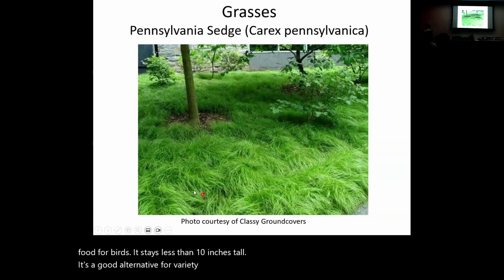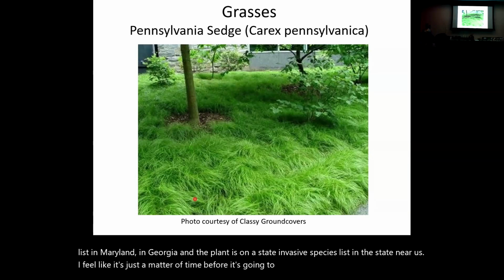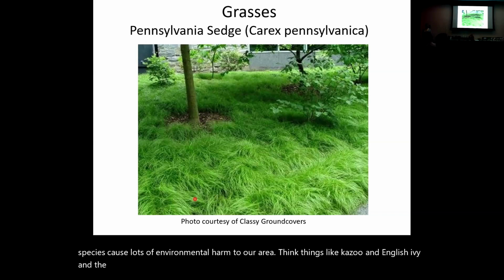Variety is a non-native plant that is on the invasive species list in Maryland, Georgia. And the plant is on the state invasive species list in the state near us. I feel like it's just a matter of time before it's going to be on our invasive list also. Invasive species cause lots of environmental harm to our area, things like kudzu and ivy. And the Virginia Department of Forestry estimates that invasive species cost Virginia $1 billion per year.